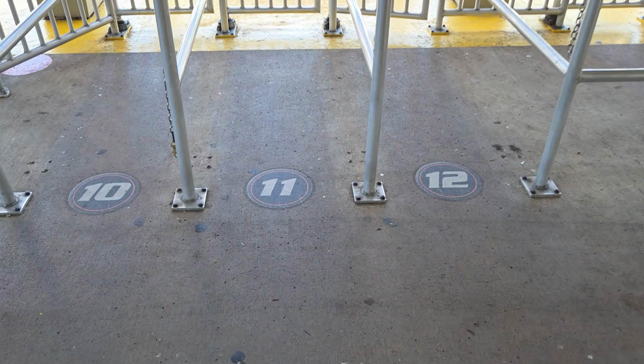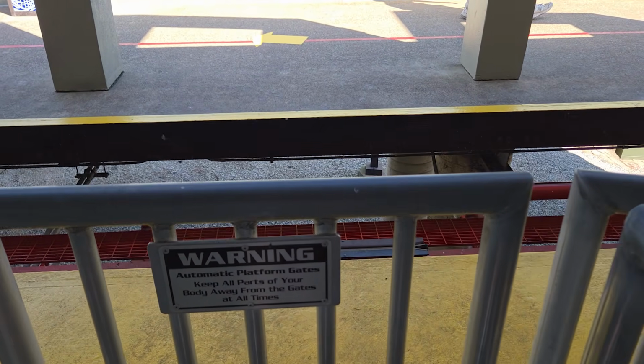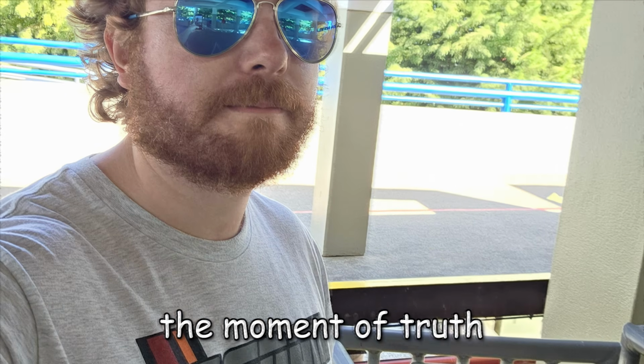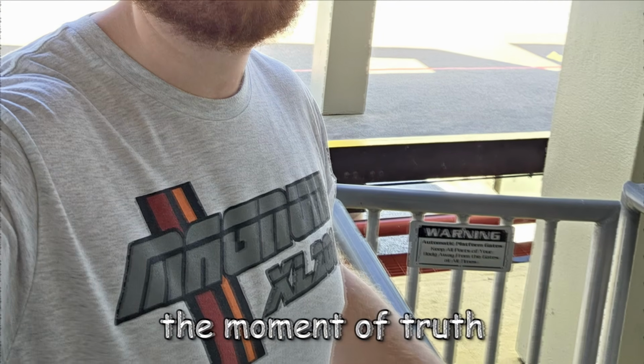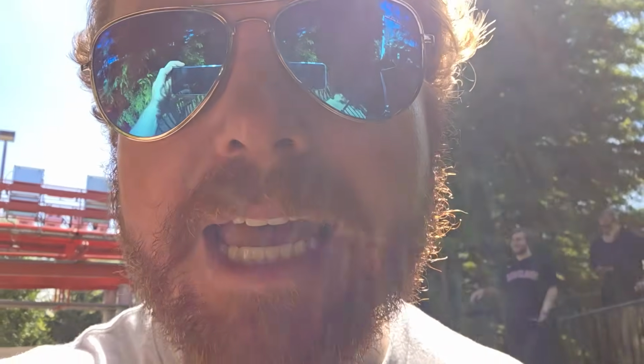All I have left is row 11, and then we're done. So let's hit it. Last ride. She's calling my name. On board the train. Row 11. Let's go. We're done! I did it!